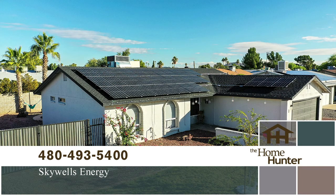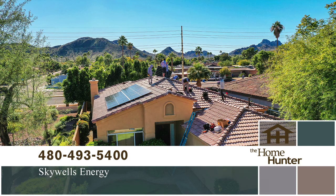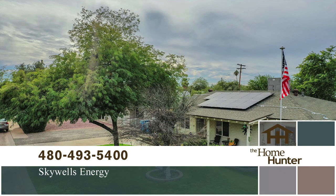Another benefit is adding value to your home. Oh, true, yeah. Especially if you own the system. Even Zillow came up with a recent study last year where they saw that solar homes sell for about 4.1% more than the regular home next door. Really? I did not know that. That's another benefit.